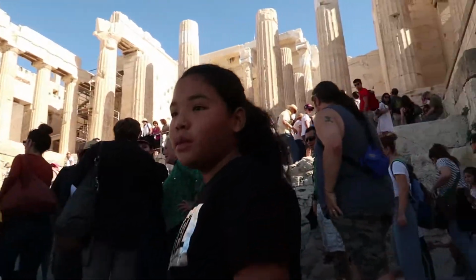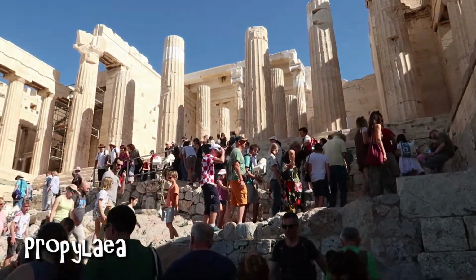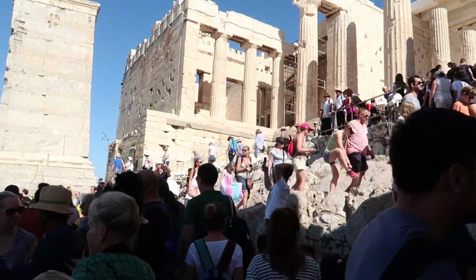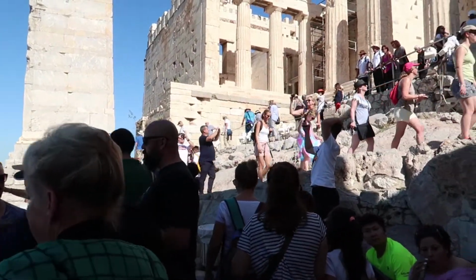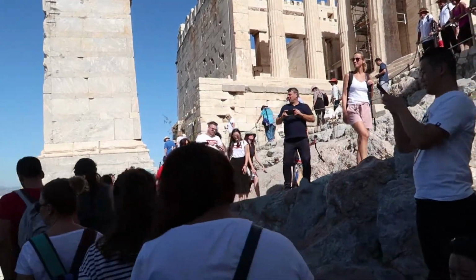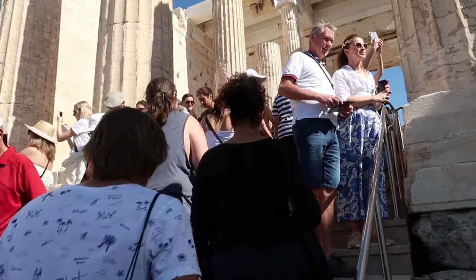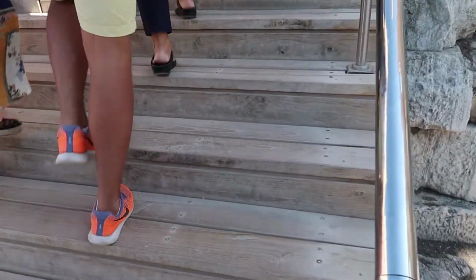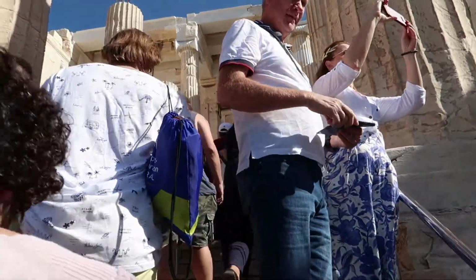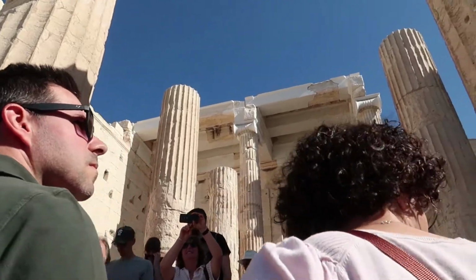Like I said, this is the Propylaea. It's basically the main gateway of the Acropolis, made of marble, built in 432 BC. I've read that guards used to screen people coming through here, and anyone who was not ritually clean was denied entrance to the sanctuary. You'll still see guards here today, but they mostly just shout and blow their whistles at people who get close to a structure. I'm still amazed that it still functions as the main entrance of the Acropolis, where thousands of people pass through this gate every year. There are so many people here.